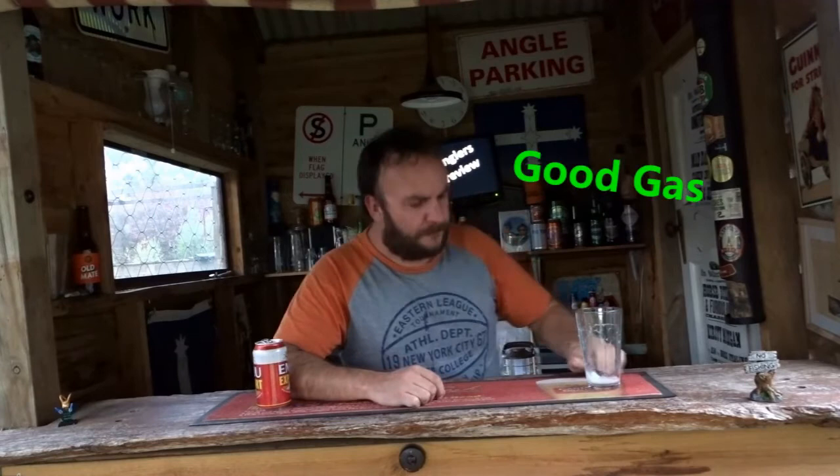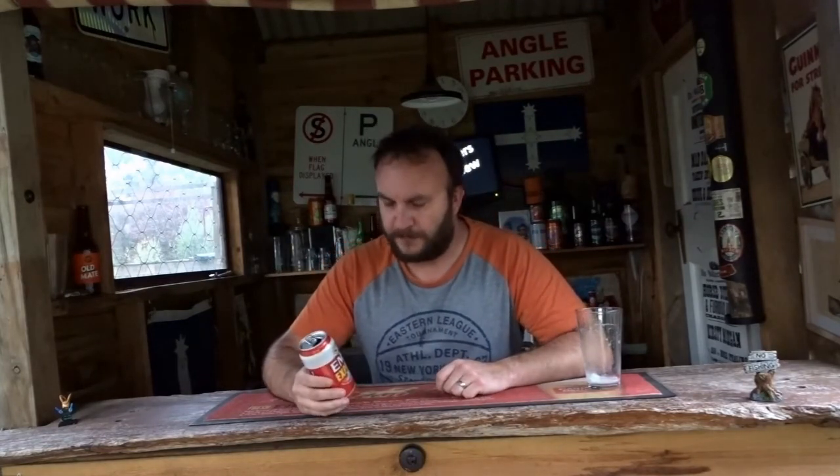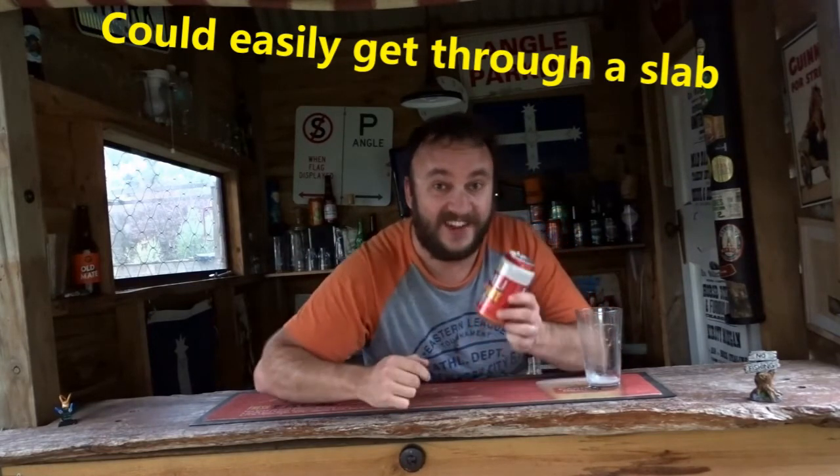That's got good gas. I highly recommend this beer. I reckon this is on par with, you know, you got your 4X Golds, you got your 4X Bitter, you got your VBs, you got your Carlton Drafts. This is a benchmark beer. And I reckon it's a 10 out of 10.